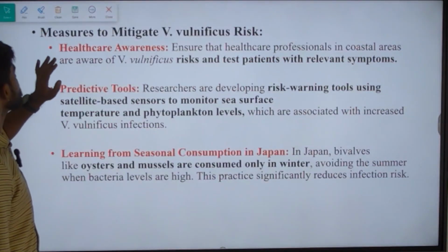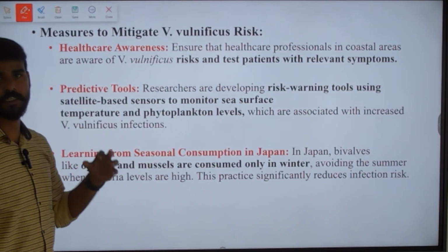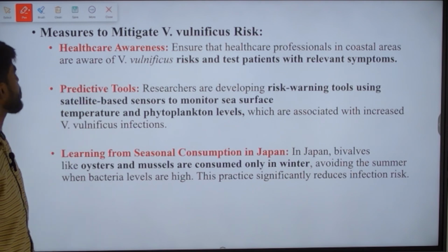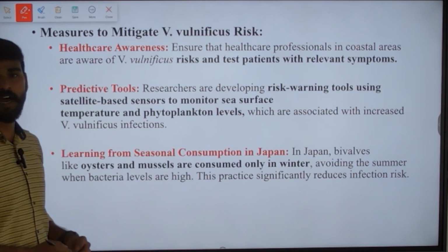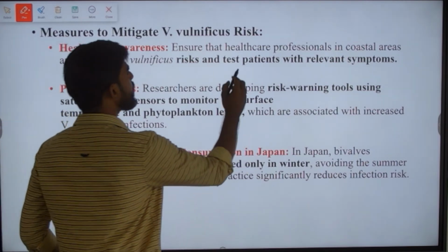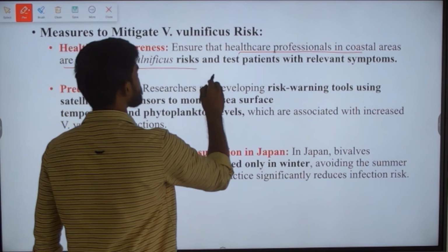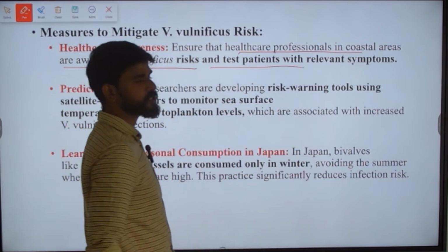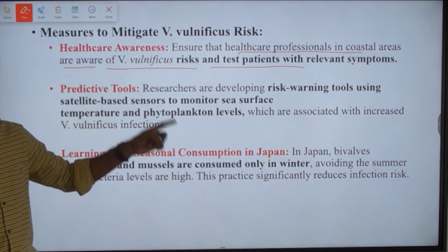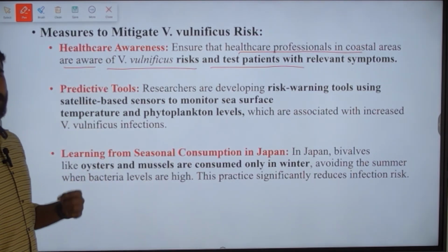And what are all the measures that we need to take to address or mitigate the risk related to this infection? First, healthcare awareness must be there, especially in coastal areas. Healthcare professionals in coastal areas must be aware of this infection risk, and they must test patients with relevant symptoms. The symptoms that we already discussed, those have to be tested among patients.